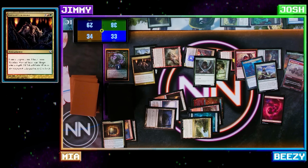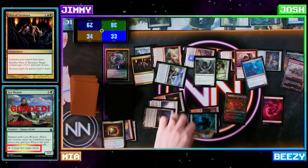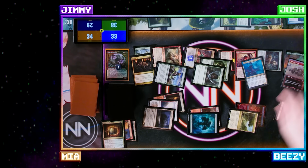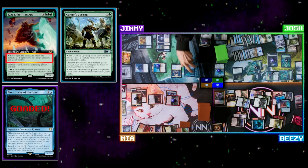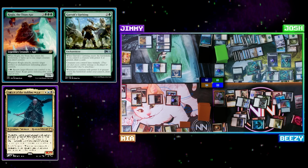Because my creatures have haste, I can keep doing stuff. So I'm gonna use Lay Weaver to untap this Gruul Turf and this Exotic Orchard. And then I'm gonna tap Llanowar Elves and these 3 lands, and I'm gonna cast this Kogla. Nice. Jimmy, I'm gonna fight your Monstrosity of the Lake, and I also have a card to draw when it enters.